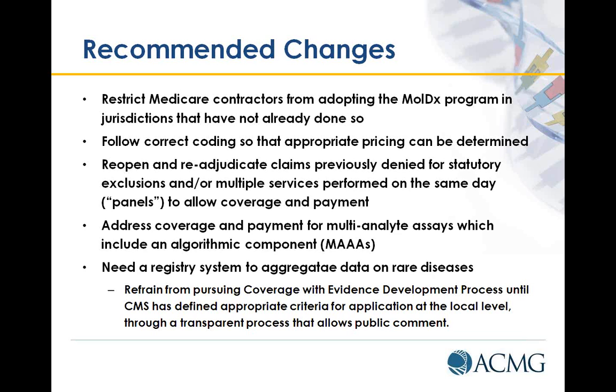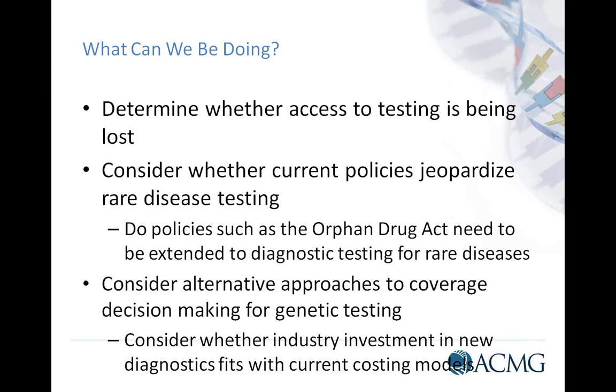We also thought they should restrict Medicare contractors from adopting that one payer, that Palmetto MolDX approach to what was appropriate for coverage or not, and function independently as they were supposed to have functioned, follow the correct coding rules, and a whole series of things that are important that I don't have time to really go into, but if you get access to the slides, you can see the grim details. Next slide, please. So what could we be doing?